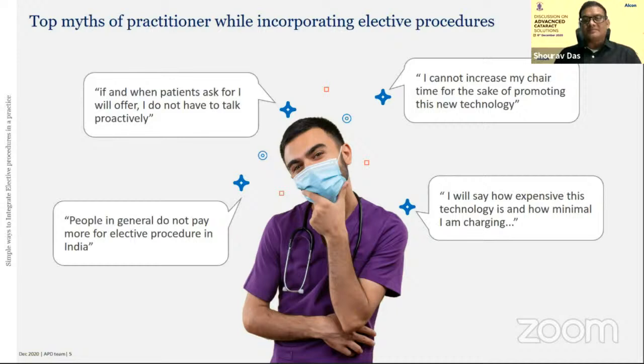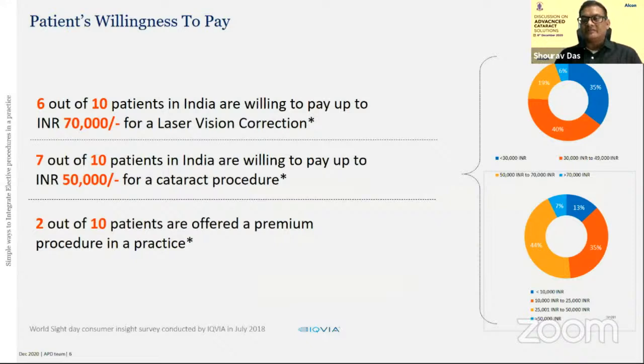And the biggest myth that one has as a practitioner all across is that patients do not pay. They do not have enough money, and do not understand. On that, I want to share a very interesting survey, done in India, not an American survey. It was done across 18 metros and mini-metro towns in India, not long ago, just 2 years back.